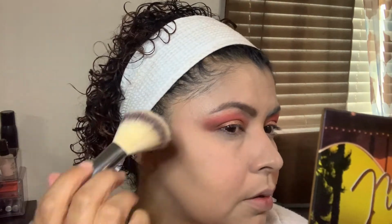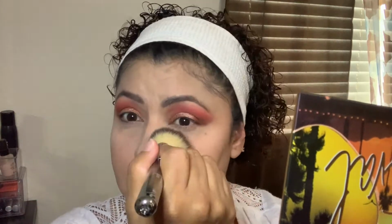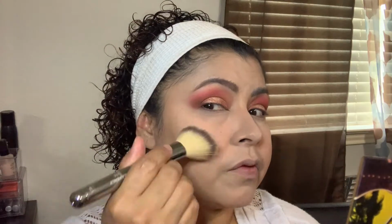As you can see, the foundation doesn't look that dewy, but it doesn't feel matte or drying to the skin, which is good. I only applied powder here. I didn't apply it on the rest of the face, but I'm liking it. I really am.